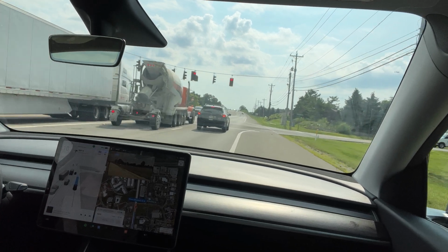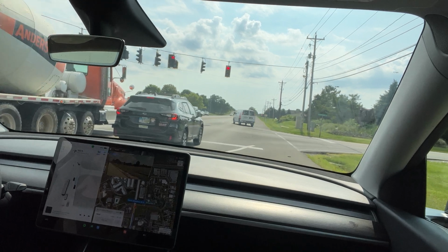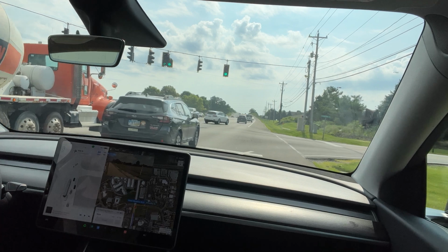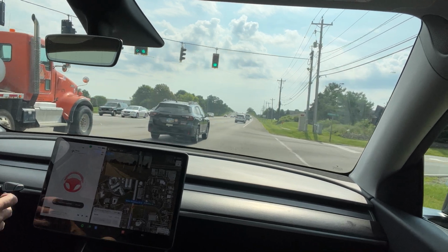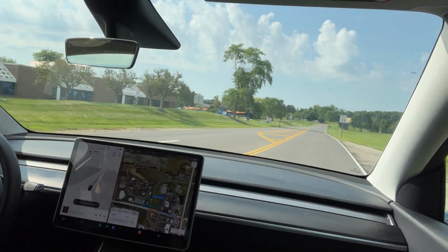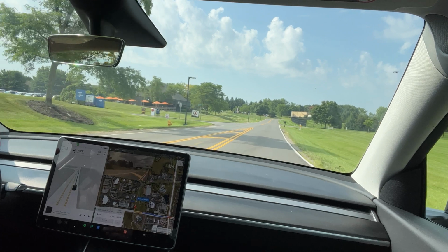This is interesting. So now we have a right turn. We don't really have a right turning lane, but maybe the car thinks that we do. So it's kind of making up a right turning lane. And we have someone behind us, so that's interesting. And it's telling me to take over. So that was interesting. The car got very confused there at the end. It thought the shoulder was a right turning lane.